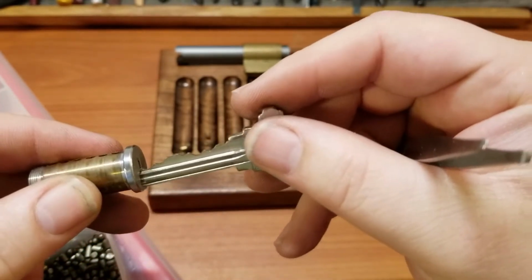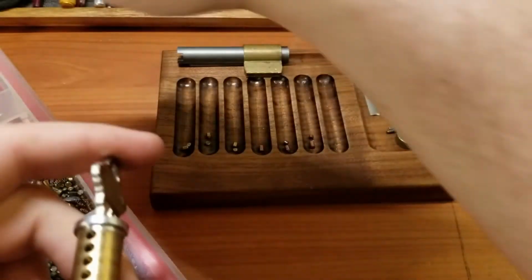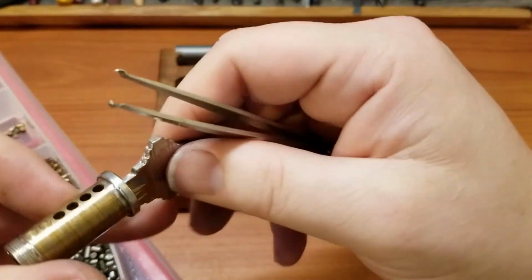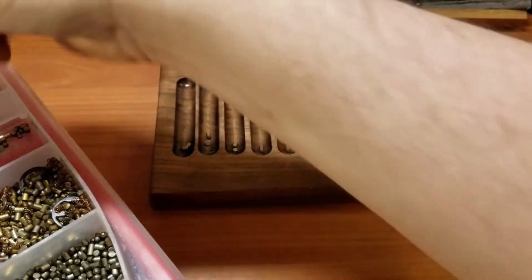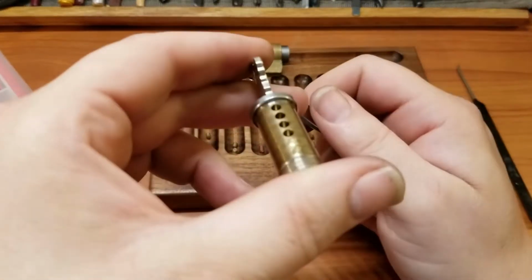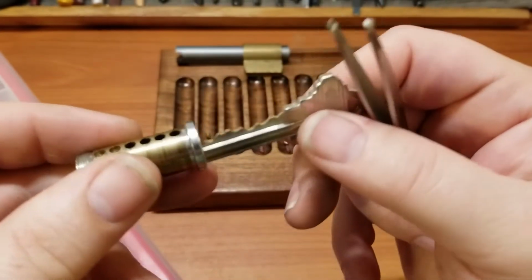Okay, other one looks like it might be a 6 or a 5. I'll start with a 5. 5's a little bit too small. And I'm just doing this without a decoder. I don't have a Schlage decoder. There we go. The 6 worked perfect.